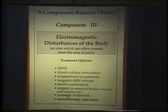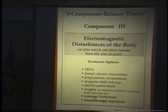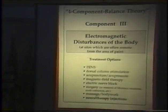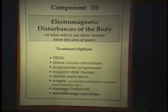You can treat anything from a stroke to a paralysis to back pain to headaches by putting a patient in a magnetic coil. It looks sort of like a round drum where the patient lies in. Very, very effective electro nerve block. Then surgery, I want to point out here two things. One is the removal of a Morton's neuroma.